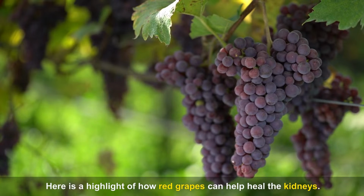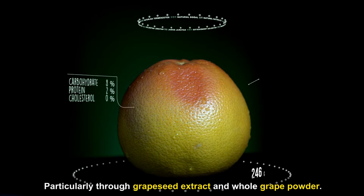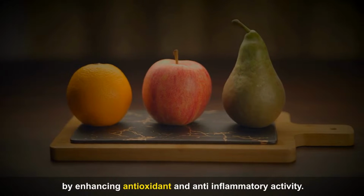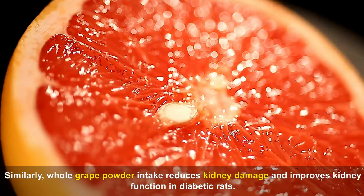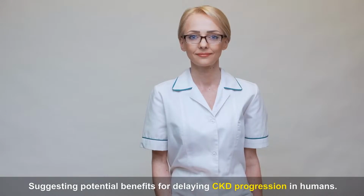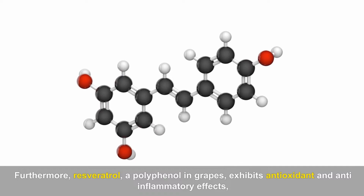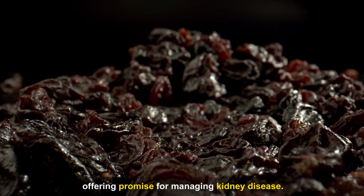Here is a highlight of how red grapes can help heal the kidneys, particularly through grapeseed extract and whole grape powder. Grapeseed extract supplements can improve kidney function and slow CKD progression by enhancing antioxidant and anti-inflammatory activity. Similarly, whole grape powder intake reduces kidney damage and improves kidney function in diabetic rats, suggesting potential benefits for delaying CKD progression in humans. Furthermore, resveratrol, a polyphenol in grapes, exhibits antioxidant and anti-inflammatory effects, offering promise for managing kidney disease.